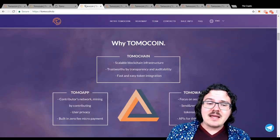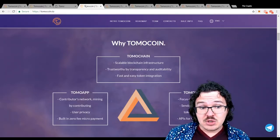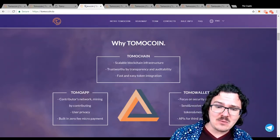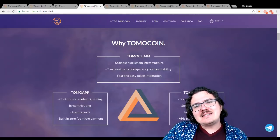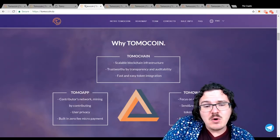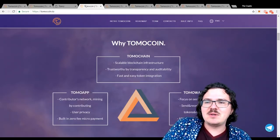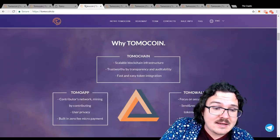Now, another thing that they're really aiming on as their first major app that's going to be on TomoChain is going to be the Tomo app. So this will be a decentralized, privacy-focused social network where contributors are rewarded. The main idea here is it's focused on knowledge sharing. And of course, the Tomo coin, which is the inherent currency of the TomoChain, will be the currency of the Tomo app. So it will have a place to be used immediately upon launch of the mainnet.